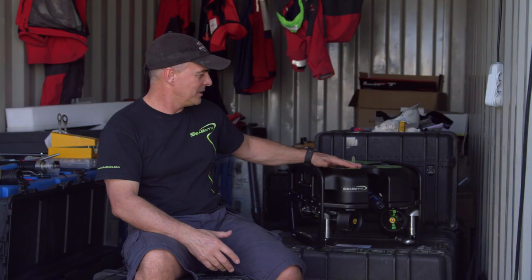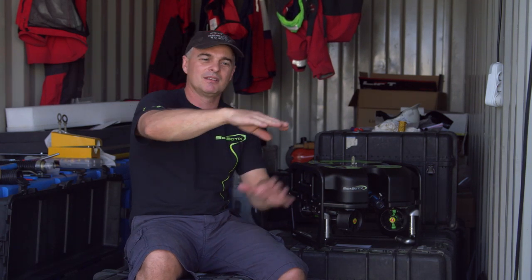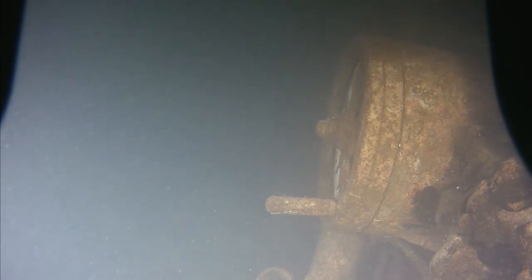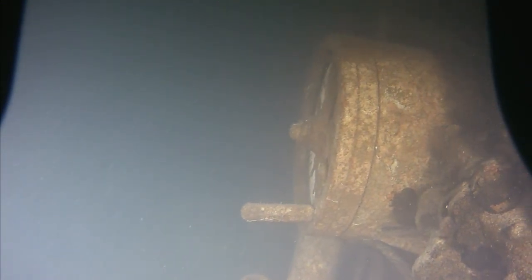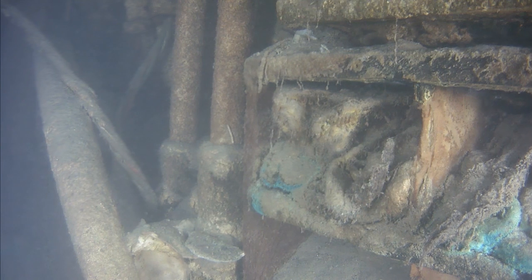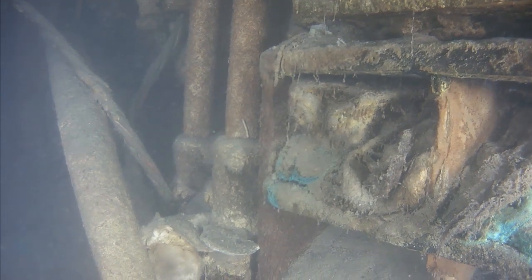So with the ROV, it's got motors and we can move in all directions inside the submarine, so we can go approximately 20 metres inside the submarine. Once inside the conning tower, the ROV revealed much of the AE2 is still in beautiful condition. The engine room telegraph, the conning tower steering wheel, a timber flag locker with stowed plimsolls.